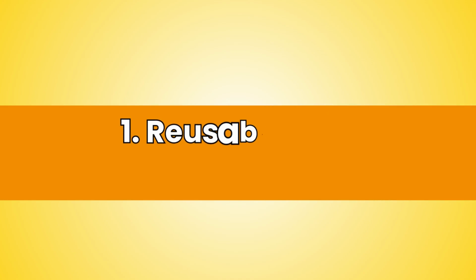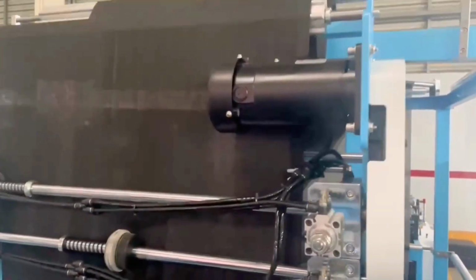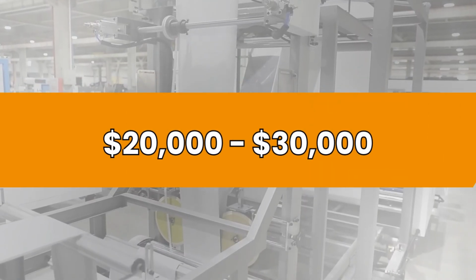The first machine powers a reusable bag business. It takes simple fabric rolls and automatically cuts, stitches, and shapes them into tote bags or t-shirt style carriers. The price range is around $20,000 to $30,000.